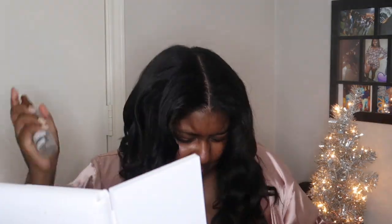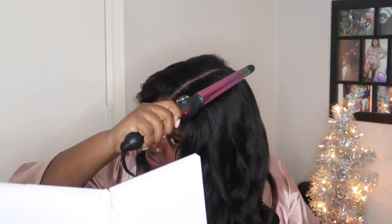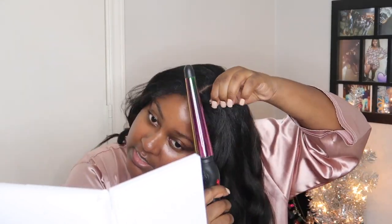Now I'm gonna go in with my Mazzani Therma Smooth Shine Extend Anti-Humidity Spritz. So I'm about to go ahead and spray this all over just so I can have my hair looking really shiny. My hair poofs up really easily, so I'm trying to prevent that. Make sure my hair is nice and smooth and sleek.